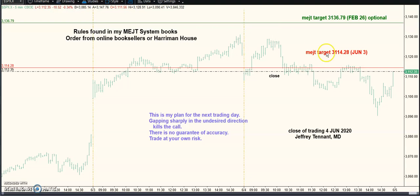There are a number of ways in which this usually resolves. Either you rally with a high into the close, or you drop in a straight line. I don't consider this dropping in a straight line. It's overlapping, and I don't think it's impulsive enough. Certainly didn't rally into the close. Neither of those things happen.